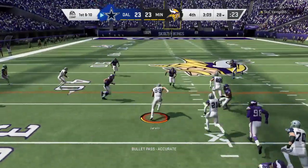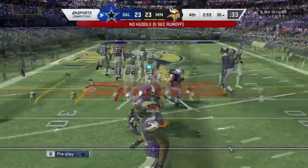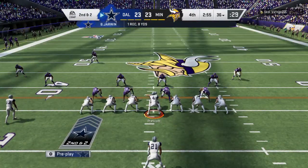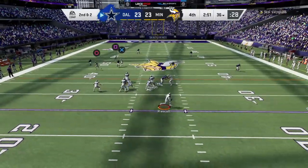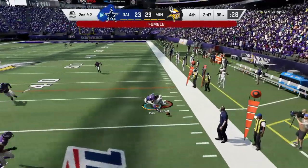Now Prescott. This one to Jarwin over the middle. And to the 36-yard line, taken down there after getting 8 yards. Now that's staying ahead of the chains. Really good pickup on 1st down, hitting the tight end there. Now brings up the 2nd and manageable. Just found a hole, but I think the ball's out.